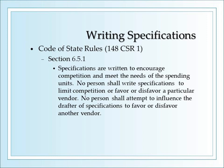More specifically, Section 6.5.1 explains how specifications are written to encourage competition and to meet the needs of the spending units. It also illustrates that no person shall write or attempt to influence a drafter of specifications to limit competition or to favor or disfavor a particular vendor.